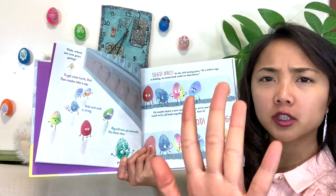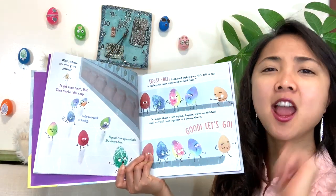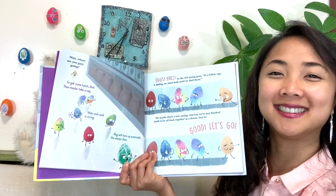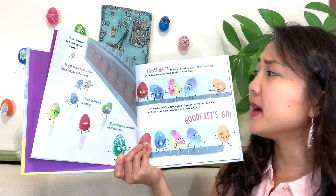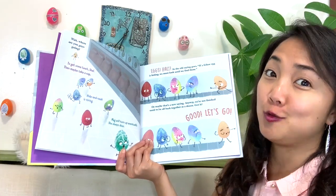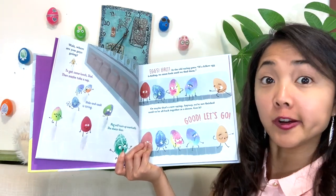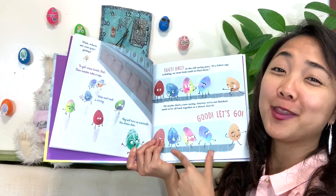Eggs, halt, says Shell. Halt means stop. Can you try, my friends? Say halt. Halt is another word to say stop. So if you want someone to stop something, you can say halt. As the old saying goes, if a fellow egg is hiding, we must look until we find them. Or maybe that's a new saying. Anyway, we're not finished until we're all back together as a dozen. Got it? He's like, you're not resting until we find all the eggs. Good. Let's go.